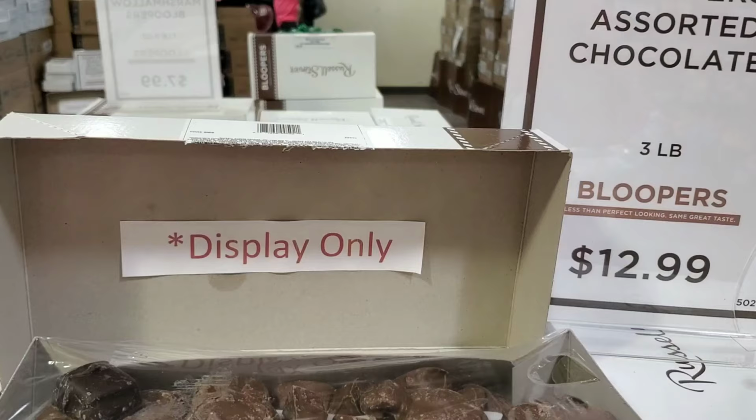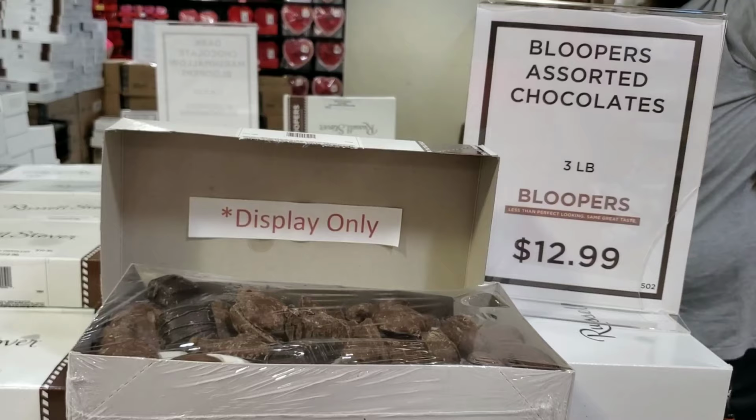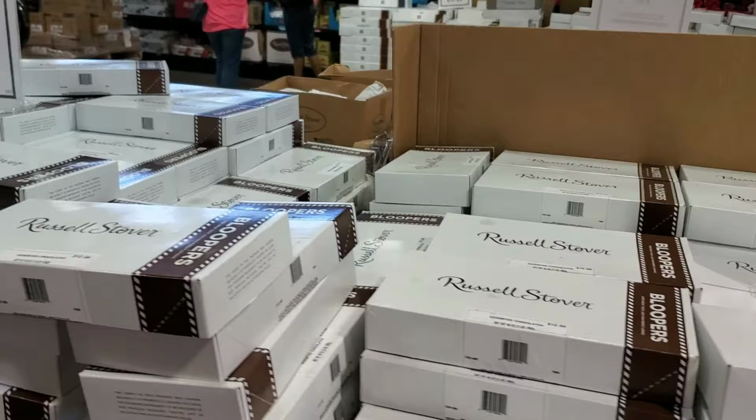This is the blooper section, guys, because this is a display box of what a blooper box looks like. See that? You can get 3 pounds of bloopers for $12.99. And they've got all kinds. Look at this. Got them stacked up everywhere. All different kinds of blooper boxes. And I like that they have them open so you can see kind of what you're getting. There's another blooper box.